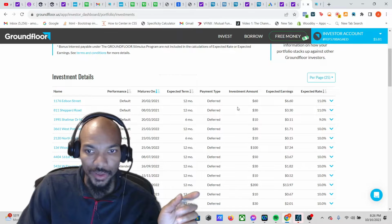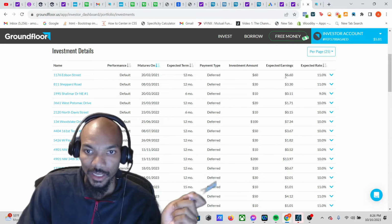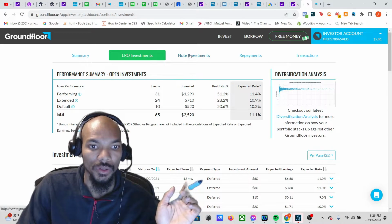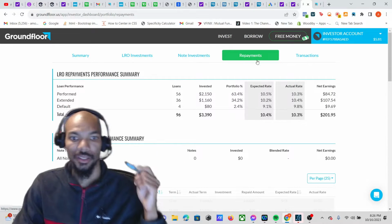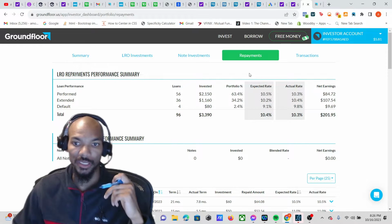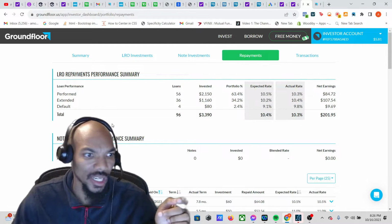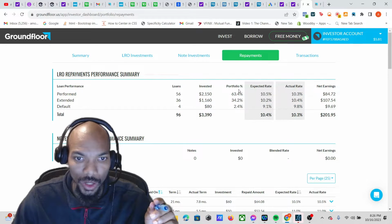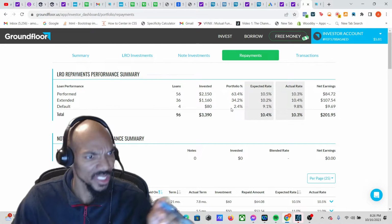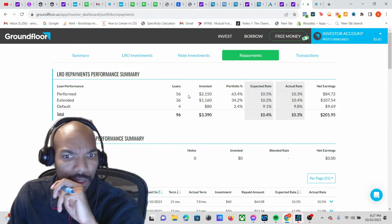And this is where you can always see the term, the expected rate, the expected earnings, and all that stuff for your loans, and it shows the locations as well. The notes, let's skip that. It shows the repayment amount. So if you want to look under the hood and see how everything was going, this gives you a little bit more breakdown as far as the total percentages of the loans. This is actually pretty new. I don't think I've seen this before, but this is a much bigger breakdown.